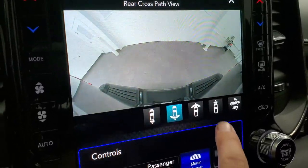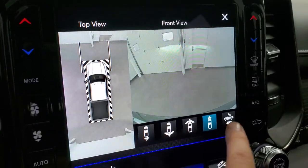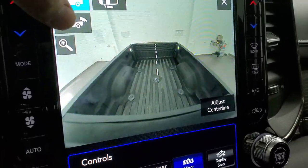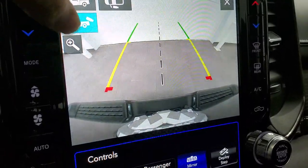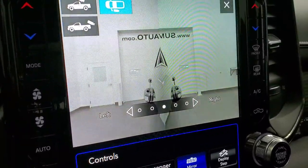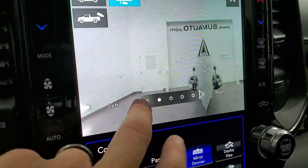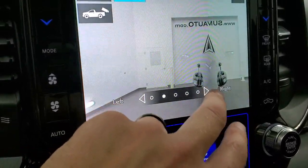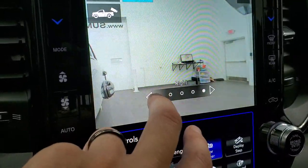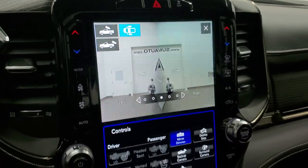You can go to a wide view on that backup camera, a wide view on the front cam, or a narrow view on the front cam. You can also check out your cargo, what's going on back there. Check out your normal backup camera, zoom in over the hitch, and then you have your down the side cameras, as I call them, for when you're backing up a trailer. You can go either left or right, depending which way you're backing up your boat, camper, trailer. It makes it a lot easier to get your camper where you need it to.